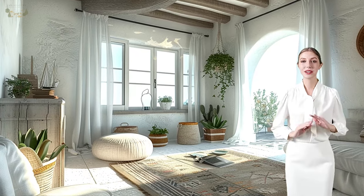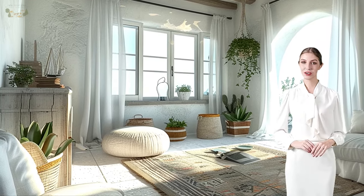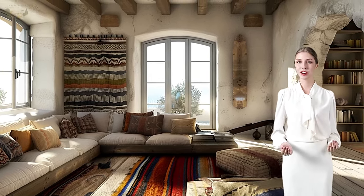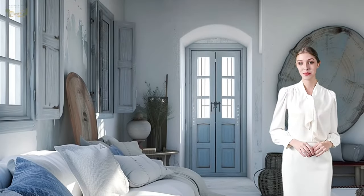Dive into the enchanting world of Greek house interiors, where timeless elegance meets the warmth of Mediterranean flair. In this exploration of design, we'll unravel the secrets of infusing your home with the distinct charm of Greek aesthetics. From the iconic blue and white color palette to rustic elements reminiscent of ancient architecture, this guide will inspire you to transform your living spaces into havens of Grecian beauty.